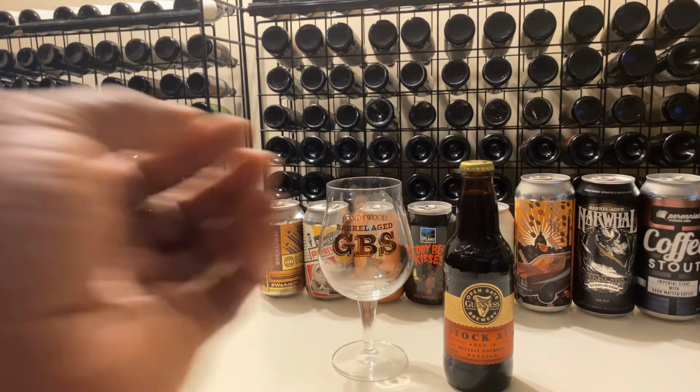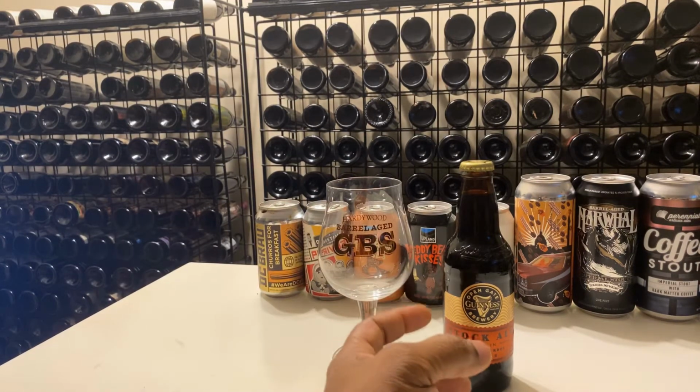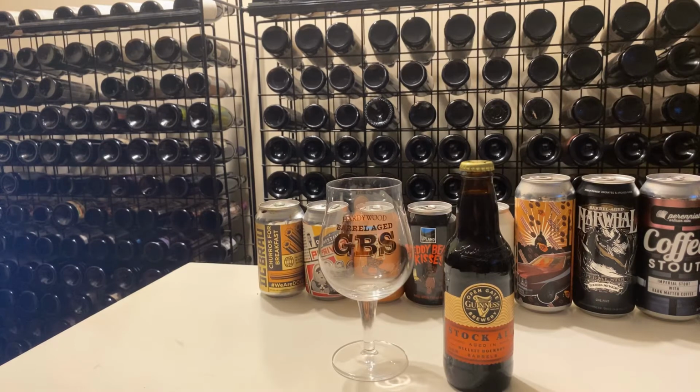In this case, like I said, they have decided to create their own type of stock ale. And with that being said, let's go ahead and crack this bad boy, because I'm getting excited.